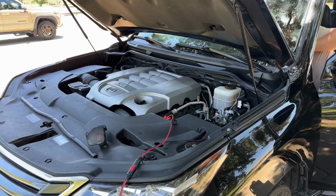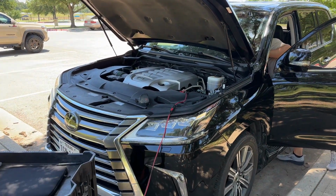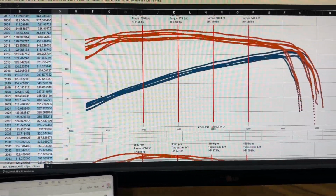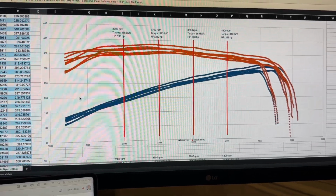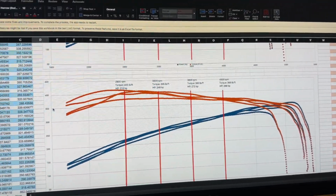Just here doing a tune, the LX570. Pretty excited to see it. We'll do some before and after numbers so you guys can see what the actual real world effect is. I really didn't think there would be much in the way of power gain on a stock tune. I'm kind of surprised how much power there was. Real world before and after on what these tunes do and how they feel.